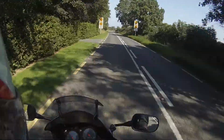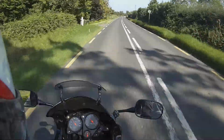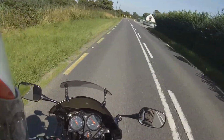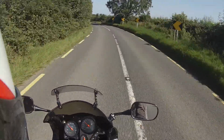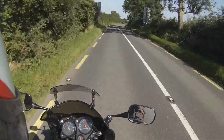The seat height is 31.5 inches. So any average size male or female will be able to flat foot this thing with no problem. Very, very easy bike to get on. Very easy to ride. Sweeps through the corners.